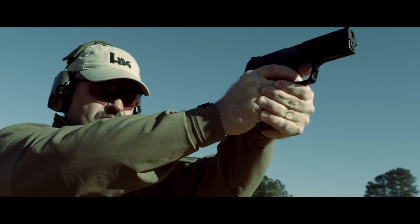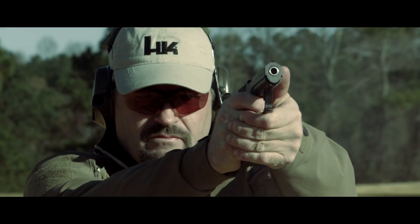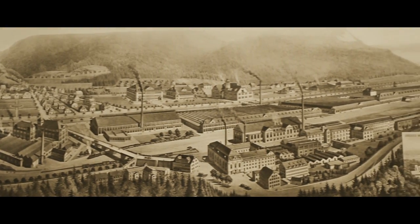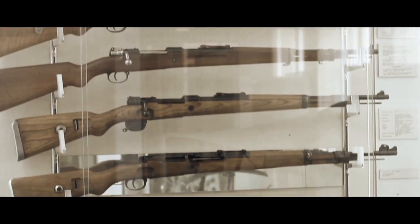HK is world famous for their military small arms, and in fact, they've been used in some of the most significant special operations missions during the global war on terror. But you really can't understand HK until you see where they came from and their history that ties back to Mauser. And I'm really glad I was able to take you, the viewers of TAC-TV, over to check out the museum.